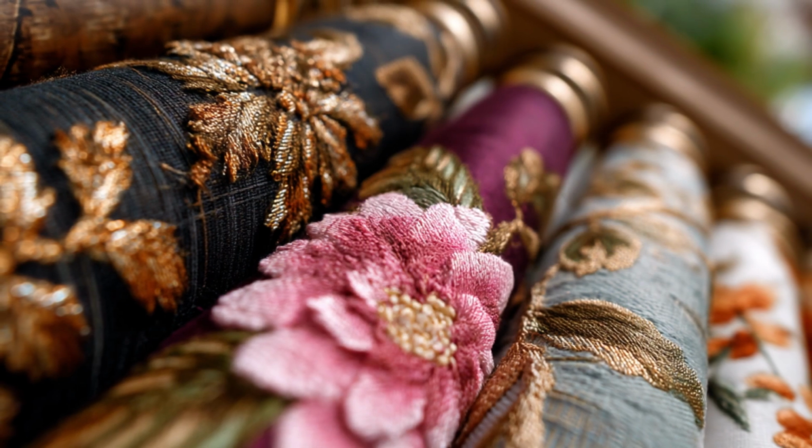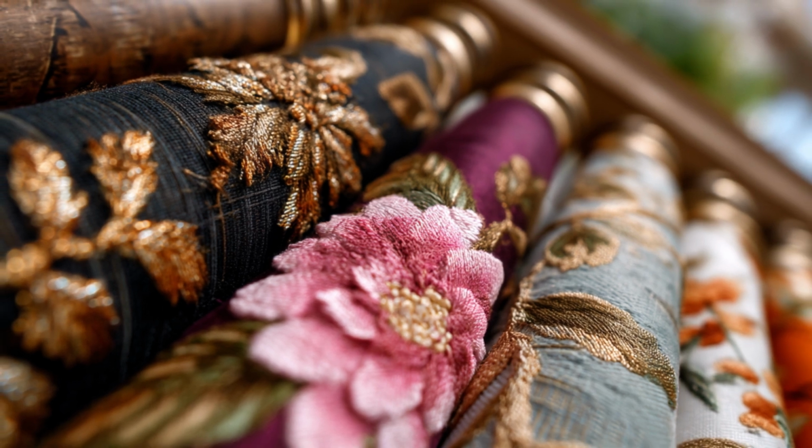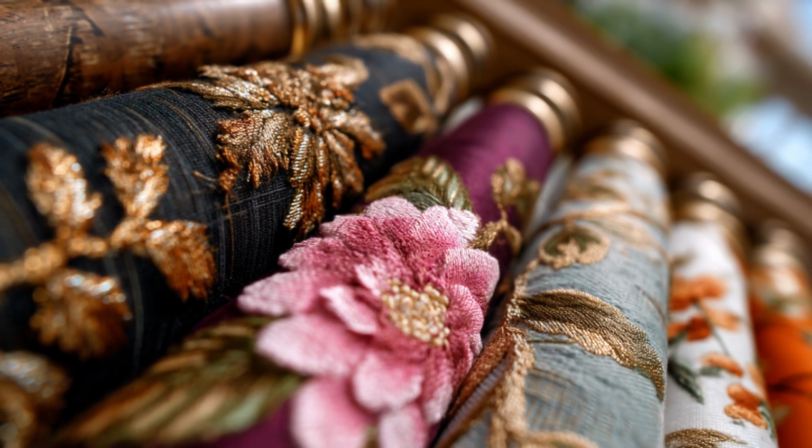To soften the look further, layer with sheers underneath. This allows light to filter through while maintaining the dreamy quality of the era.